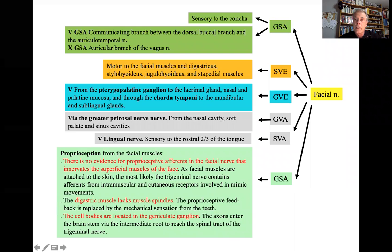The facial nerve has many components, as you can see here. I will point out some sensory components for the concha, and also one communicating branch between the dorsal buccal branch and the auriculotemporal nerve. We talked about it. And the auricular branch of the vagus is motor for the facial muscles and the digastricus, stylohyoideus, jugulohyoideus, and stapedial muscles. It also has visceral components, and we shouldn't forget general somatic afferent.